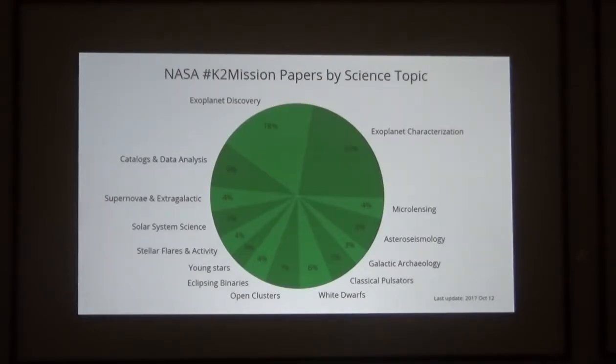There have been an incredible number of papers published. Like I was saying, there was something like close to 3,000 papers that used Kepler data. And it wasn't all just exoplanet stuff, right? People found use of the data for microlensing, astroseismology, galactic archaeology, whatever that is, classical pulsators, white dwarfs, open clusters, binaries, young stars, solar flares activity, solar system science.